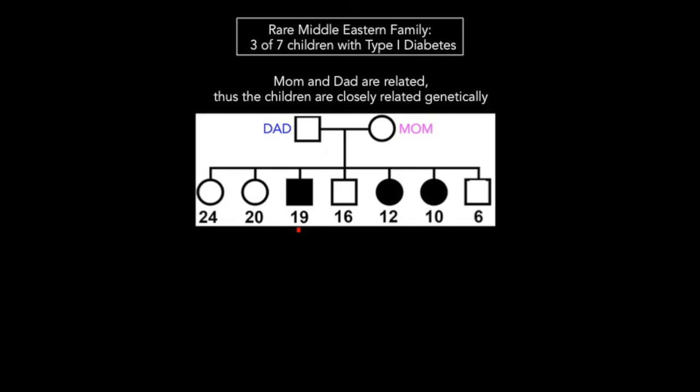And given our collaborators in the Middle East, we were introduced to a family where there was a high proportion of type 1 diabetes in their children. And this family, I'm showing you a typical pedigree that we would show in lab meeting. Squares are men, circles are women. So this is mom and dad. There are 7 children. These are the ages of the children roughly 2 years ago. And the solid squares and circles represent the children that have type 1 diabetes.